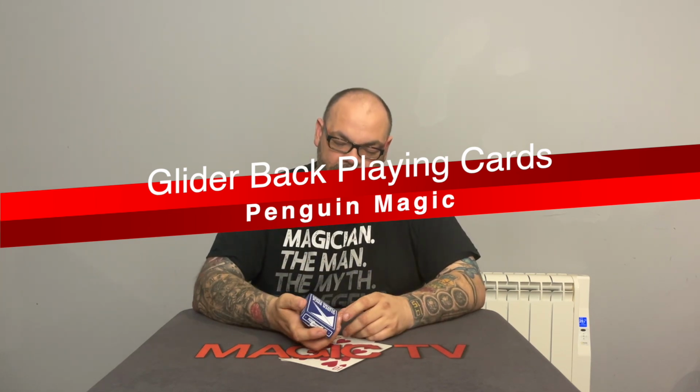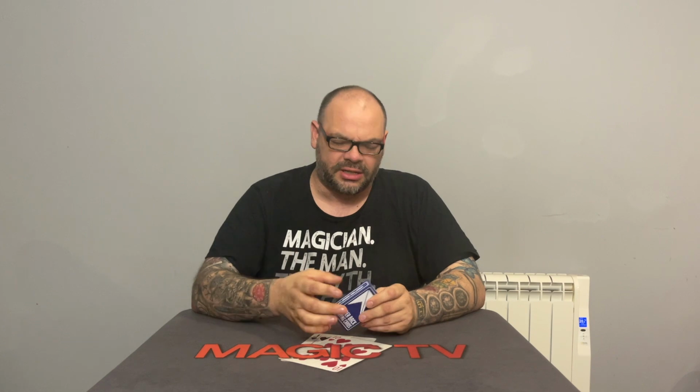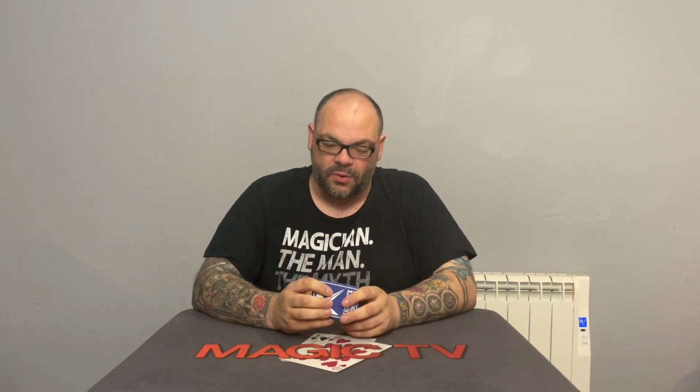You've got the Glider Back playing cards, and then you've got the Glider Back playing cards, Gilded Edition. And the Gilded Edition is limited. There's only 250 that have been printed. You'll have a sticker on here telling you what number yours is. Mine is 12 of 250. The gilded version is $20, while the regular version is $10. And it's a new version of the Glider Back cards that Penguin brought out last year. These are by P3, by Penguin Magic.